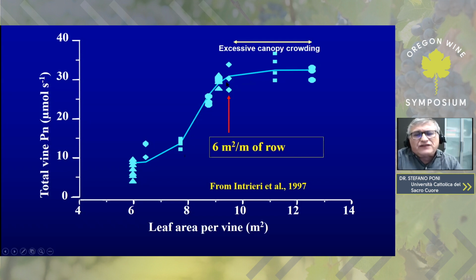But it is very important for this grower to understand that the optimum canopy density, beyond which leaf removal is needed and below which leaf removal is probably not needed in that specific case, was 6 square meters per meter of row.